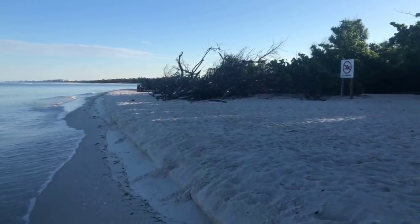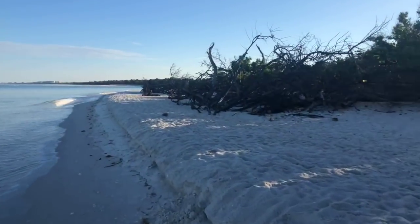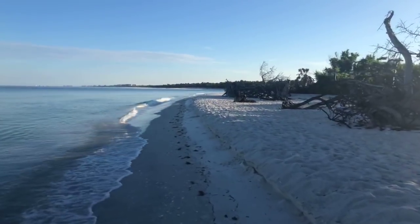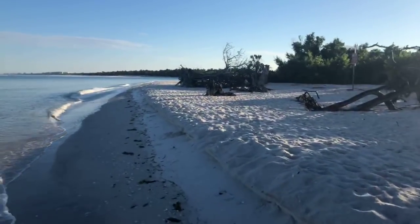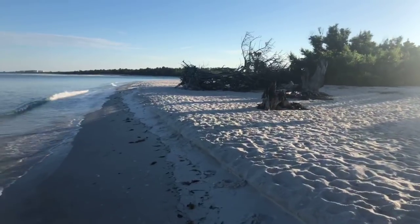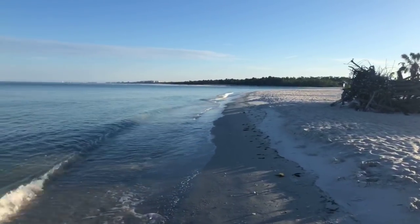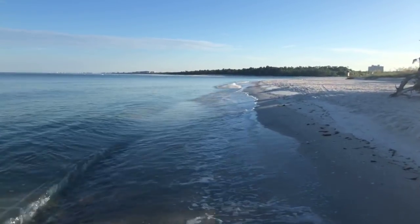I see him laying over here. There goes that connection again. This used to be a beautiful little archway of trees that you could walk under here. Now they've all been knocked over and washed up onto the beach. Connection's just kind of fading in and out here. That happens as we get further to the north. There is no Wi-Fi out here, so you're just at the mercy of your cell phone provider.